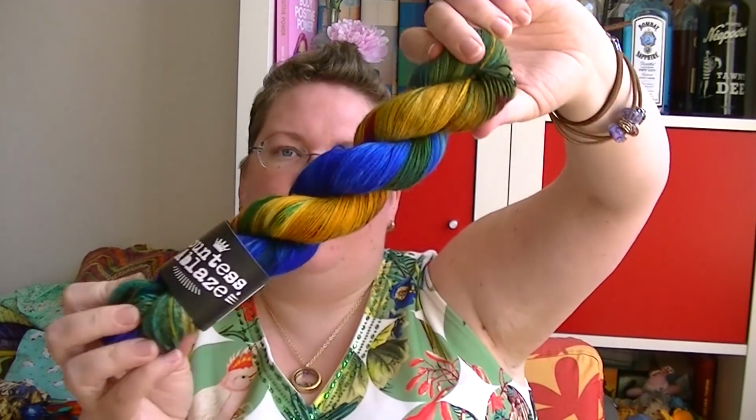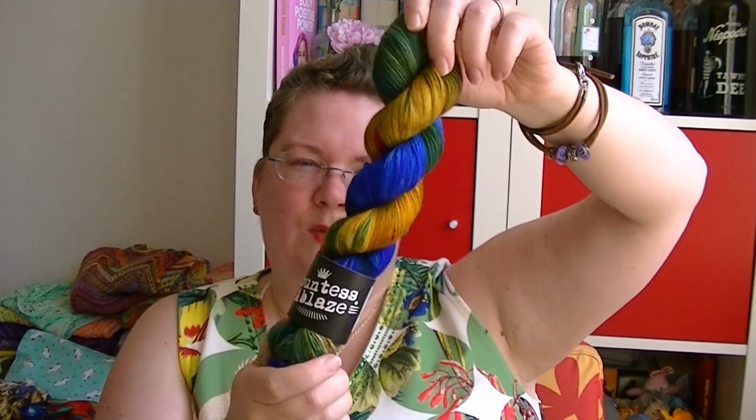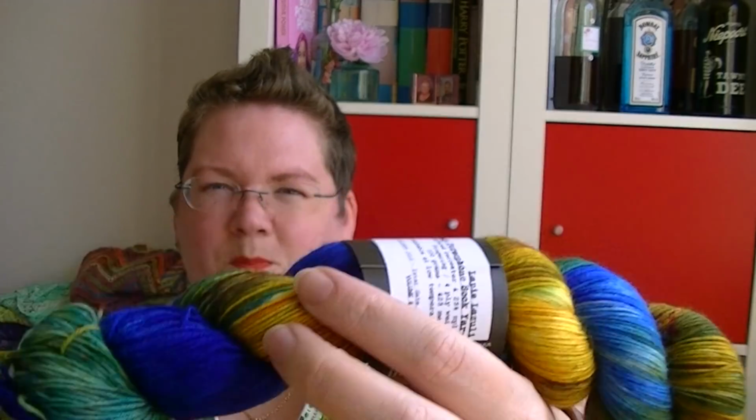I went for the 2 yarn box. This is the sock yarn, Lady Persephone sock yarn in Lapis Lazuli is the colorway name. I really love it. Look at those details in there. And that blue is perfect lapis colored. I really like it, though blue is not my most favorite color.